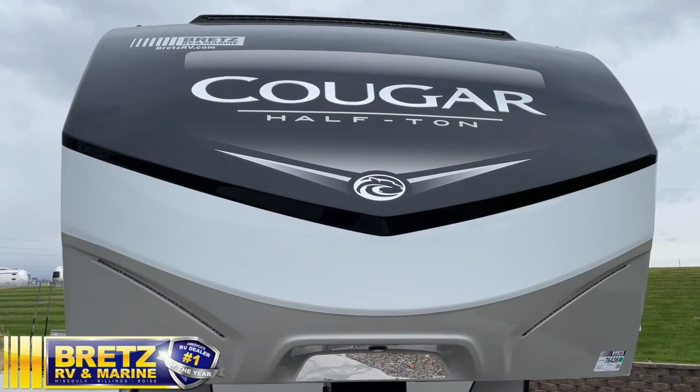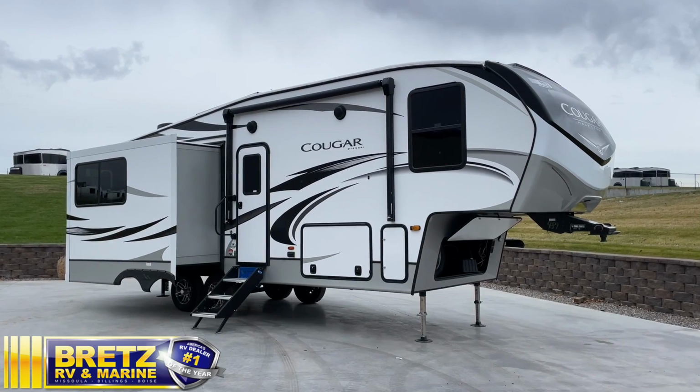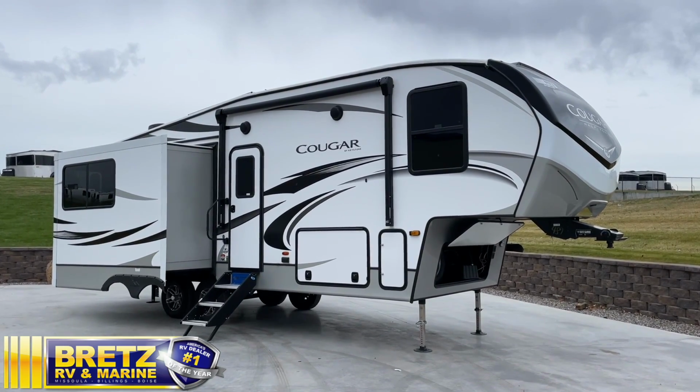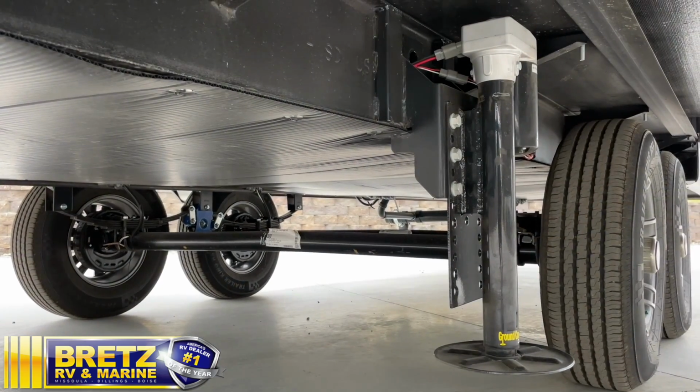So this Cougar is in their half-ton series, dry weight under 9,000 pounds, hitch weight under 1,500. And it even has the auto level system. So you just push a button, sit back, and it does its thing all on its own. So Cougar's a true four seasons coach.